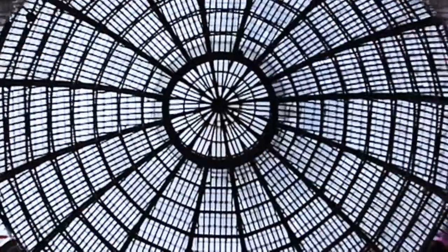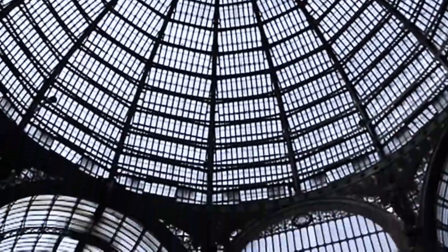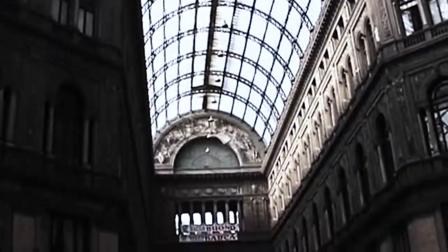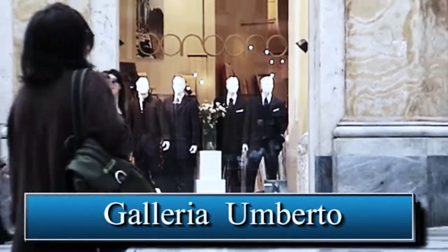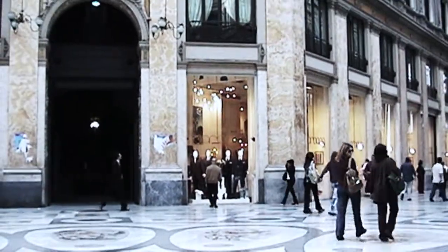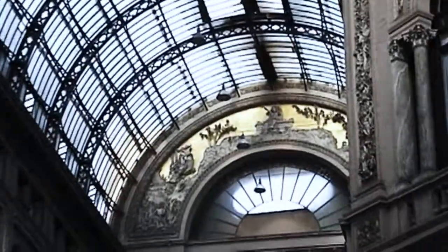How about this for a shopping centre? Beautiful glass dome that you can see from our hotel. Burlington Arcade on a grand scale. See that gilding up there, look.